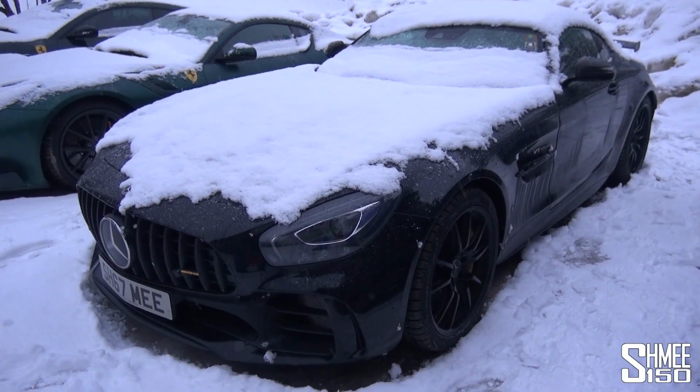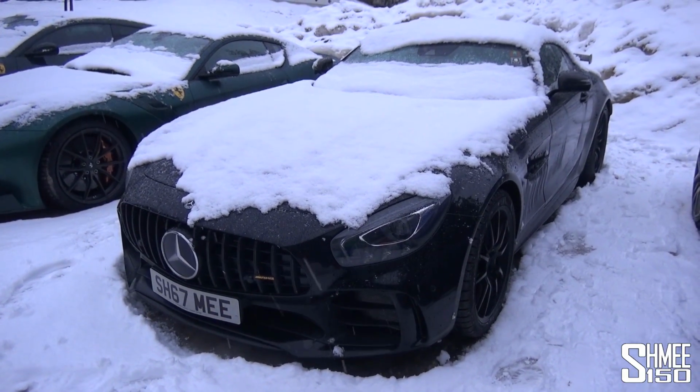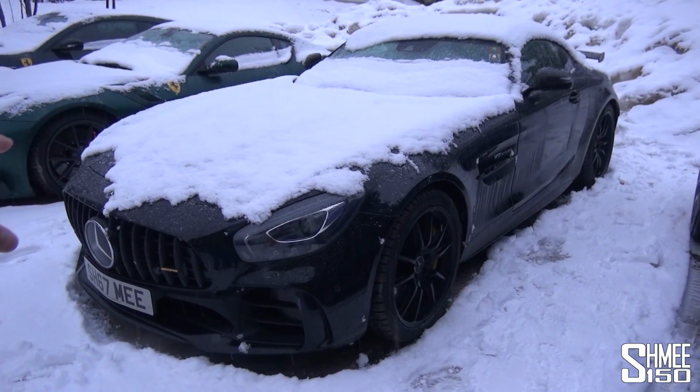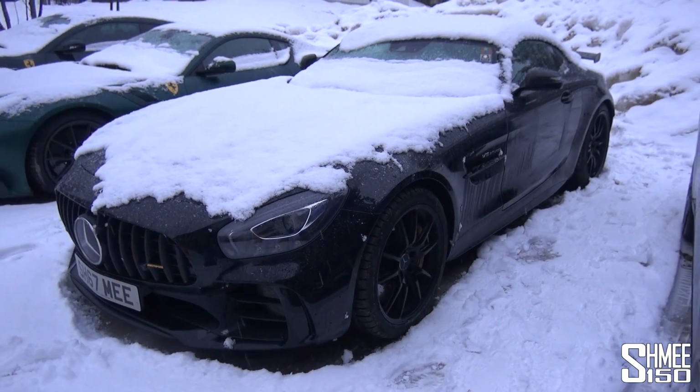The light is falling fast, as you can see. We've been on the slopes all afternoon, but just before it goes completely, we have to take the car out and go for a drive. The proper Schneemobile under snow here, and I know some of you will be saying you should have parked it away, but there's something about seeing a supercar with snow on it like this that is just awesomely cool.